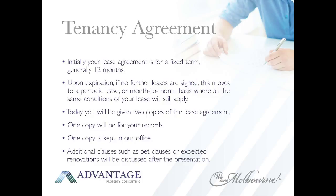After the initial fixed term, you may choose to end your lease by giving the appropriate notice, or continue on a periodic basis, which is generally referred to as a month-to-month basis, where all the same conditions of your lease will still apply.